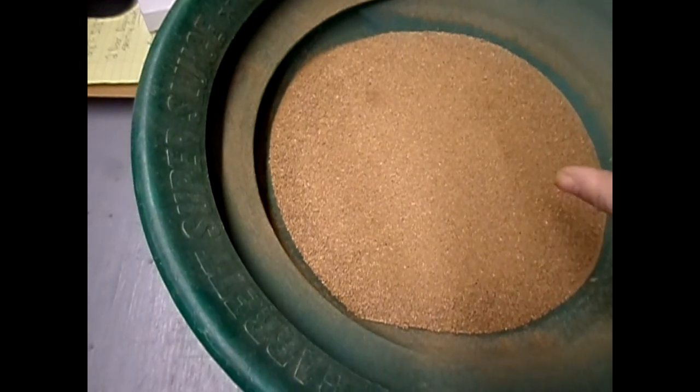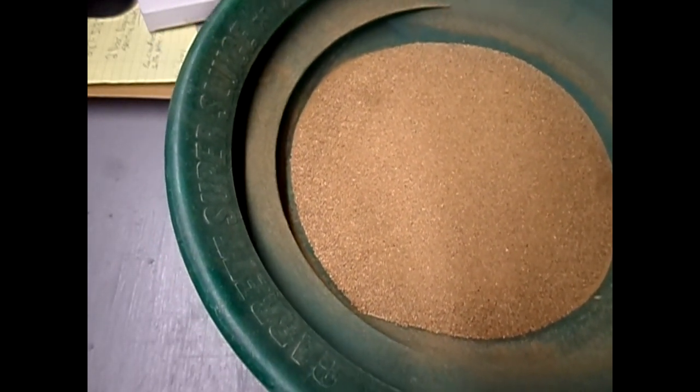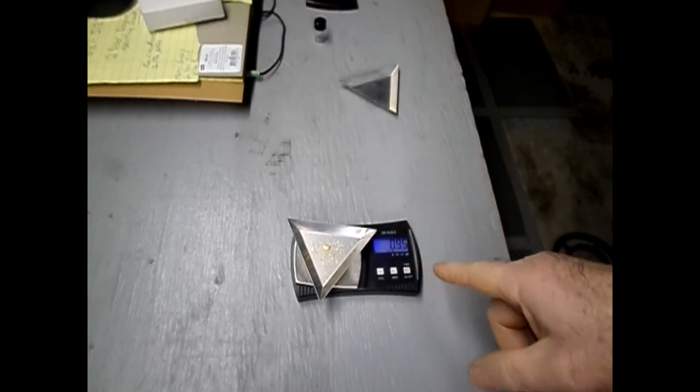And Secret Creek Prospecting did tell me that there'd be guaranteed over a gram in this. So it's definitely going to be over a gram. So that is pretty cool right there. Just the plus 20 stuff, and it's already almost at a gram.